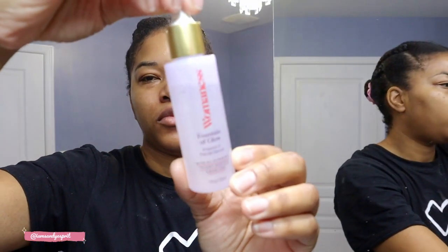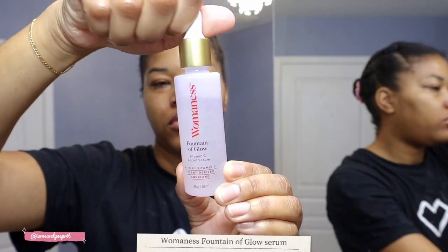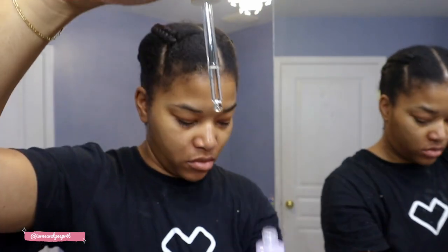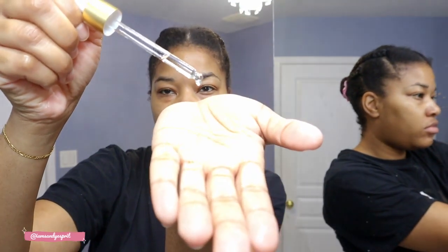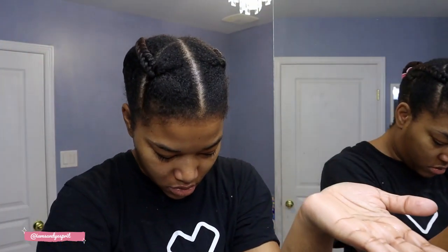Next, I'm going to follow up with the Womanist Fountain of Glow Serum. It is a vitamin C and squalane base. It's a vitamin C serum with squalane in there, and I absolutely love this beautiful serum. 4 to 5 drops is all you need, and the glow is intense. The hydration is intense. It is insane. I was very much shocked at how easily and quickly my skin absorbed it, and how the glow just lingers. It's not going anywhere, and it just sits and absorbs into the skin.